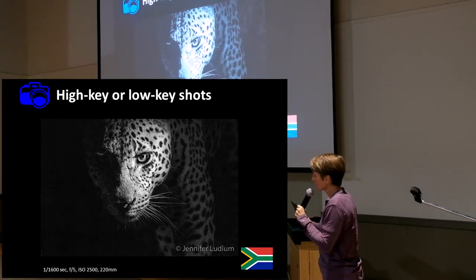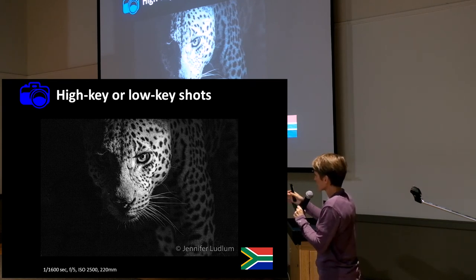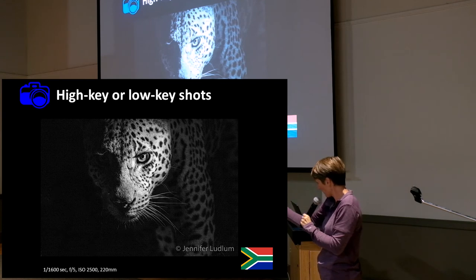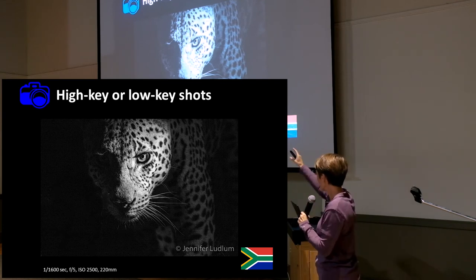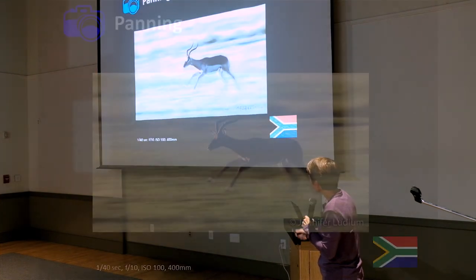She was awesome. You can see she's at 220 millimeters, so she was not that far from us. We were able to position our safari vehicle so that she was walking through the bush right at us. I zoomed in pretty tight on her with that spotlight and was very happy with what the outcome was.